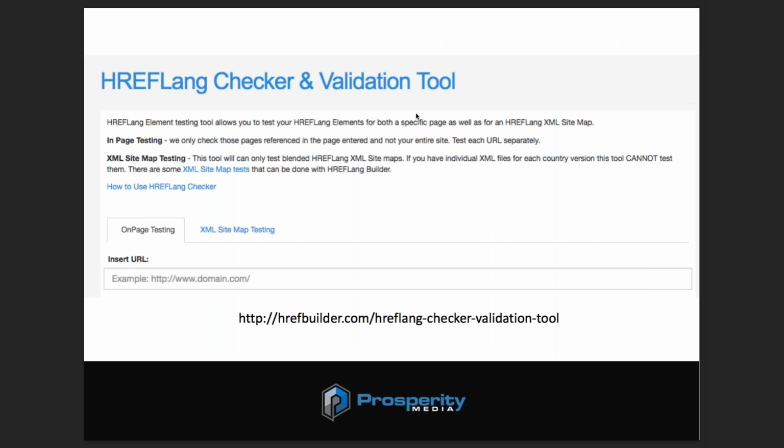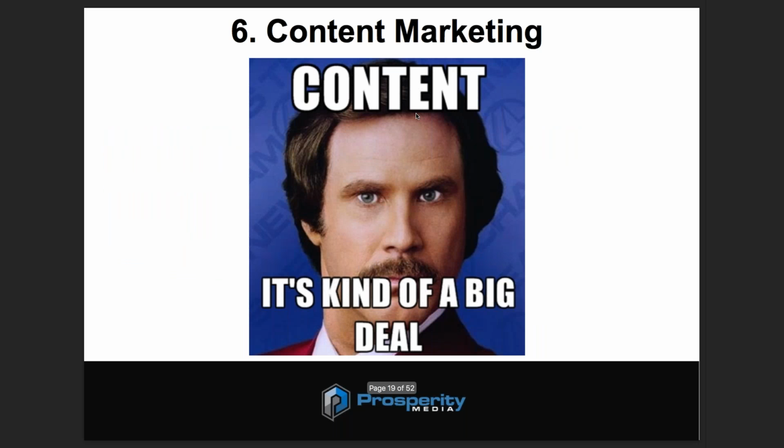Here's a good little tool. It's called the hreflang checker and validation tool. You can put your URL in there and it will tell you if it's compatible with hreflang or if there's any coding errors and things like that.